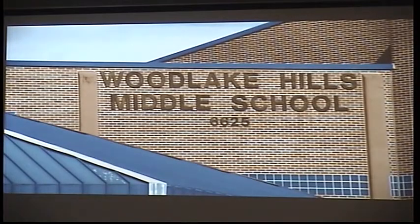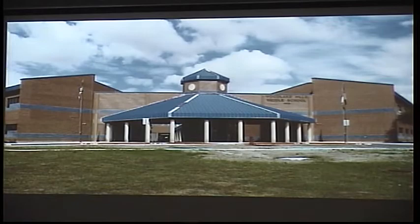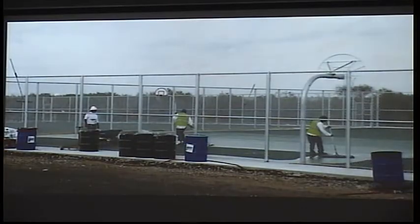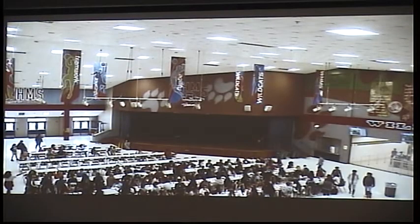Woodlake Hills Middle School is currently in the middle of a major campus renovation. 2016 bond funds are renovating the parking lot, providing soil stabilization, renovating the tennis courts, re-roofing the school, and improving the school's courtyard and lighting throughout the campus.